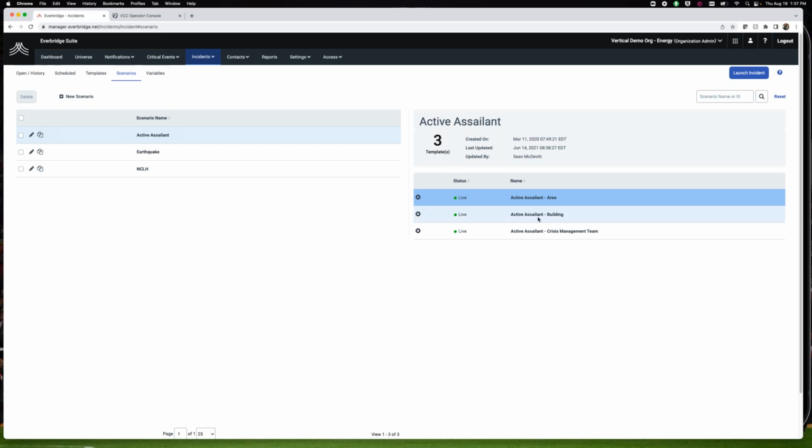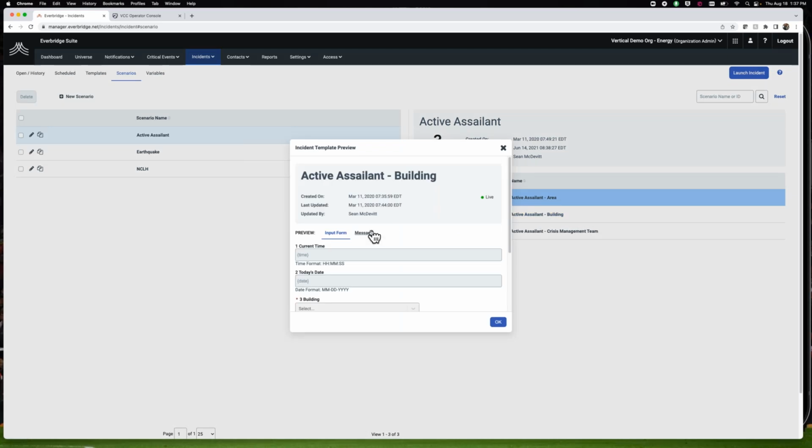So when I launched that SOS, that active shooter, I pushed out three separate communications. If I click on one, you'll see what that message looks like: an active assailant has been reported in the building, please take cover. So we can very quickly push those things out and say, this is what we need to do based on where you are.